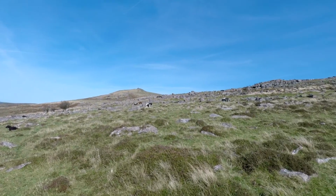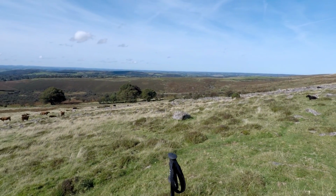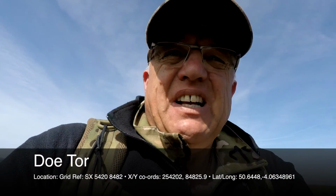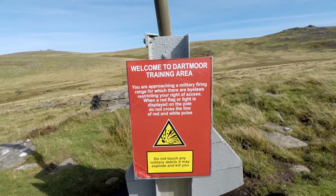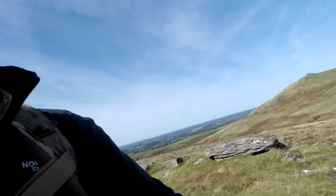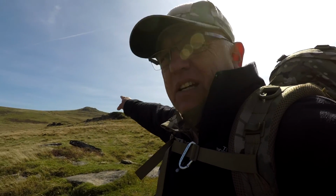There's Arms Tor at the top. We're on the other side of it now. What a lovely place. Right, here's the marker. It's a bit windy up here, so you might not be hearing me very well, although I've got the dead cat on the new mic. But that's what you're greeted with. Just warning you, we might find some bits and pieces up here. You never know. Right, onwards to Hare Tor, which is just up there. On we go.